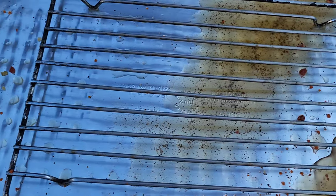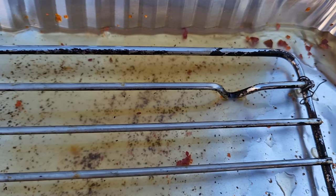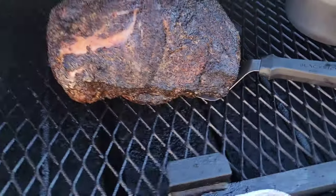And then I threw a little bit of mop sauce here in the bottom so we got us a little moisture. You can see them red pepper flakes and all that good flavoring and pepper and all that good stuff in there. I am excited to try this right here. All right, let's move this thing over.